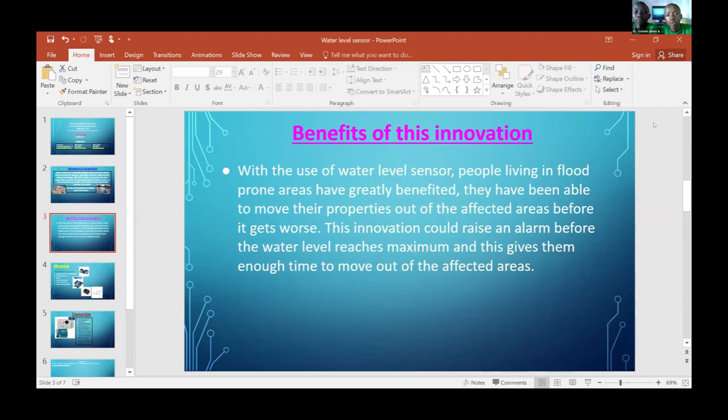Benefit of this innovation: with the use of the water level sensor, people who live in flood-prone areas have greatly benefited. They have been able to move their properties out of the affected areas before it gets worse. The innovation could raise an alarm before the water level reaches maximum, and this gives them enough time to move out of affected areas.